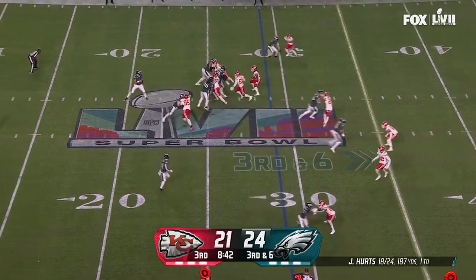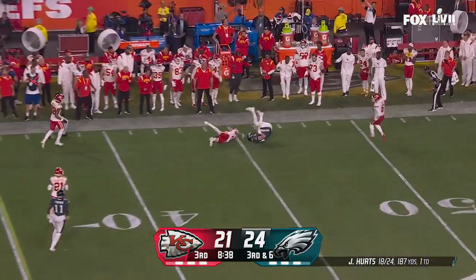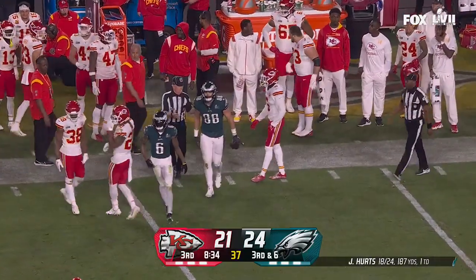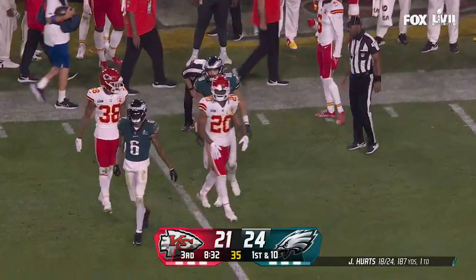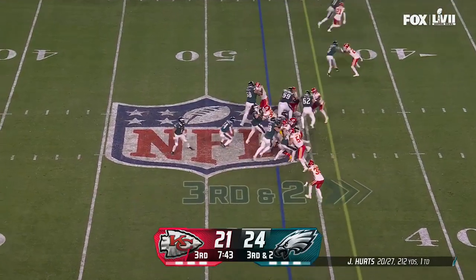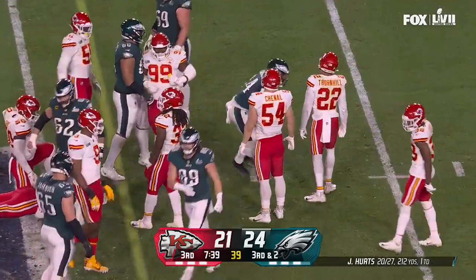Third and six. Hurts has a lot of time. Hurts firing for Goedert, and he hauled it in! Great catch by Dallas Goedert to convert. And Justin Reid all over him. Gainwell finds his way for a first down.